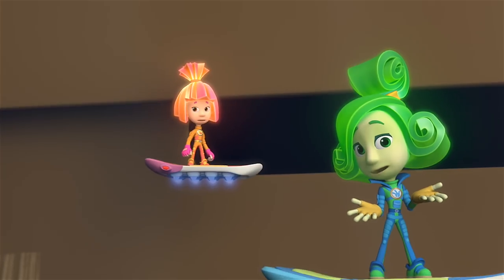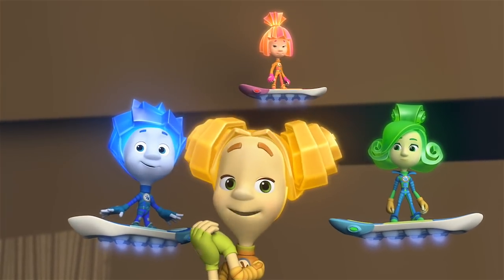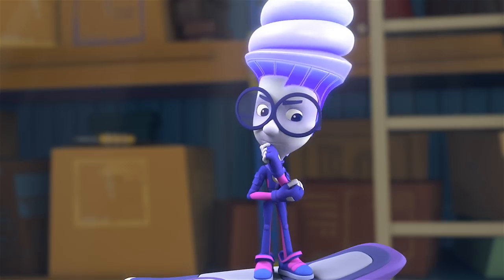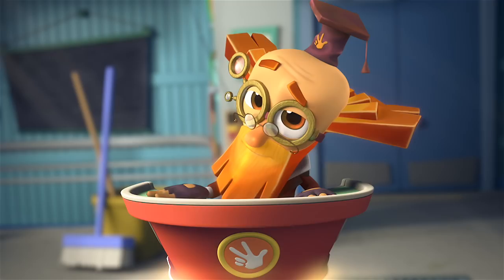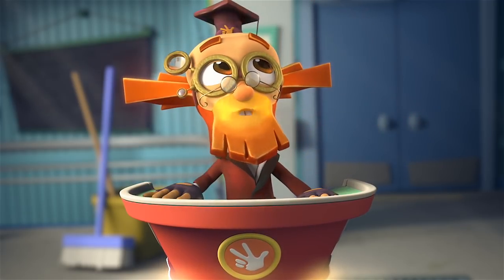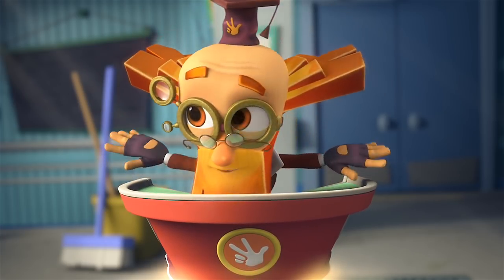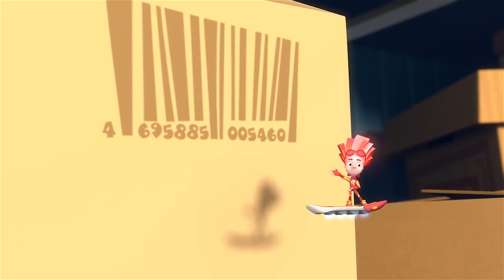Professor, is this some trick? I don't get it. Grandpus, how do you do it? It's gotta be magic. Here's how I think he's doing it. I think the professor has glasses made to see through the boxes. Of course not. I only know how to read the barcode that you can see on each of those boxes. Oh, that. Exactly.